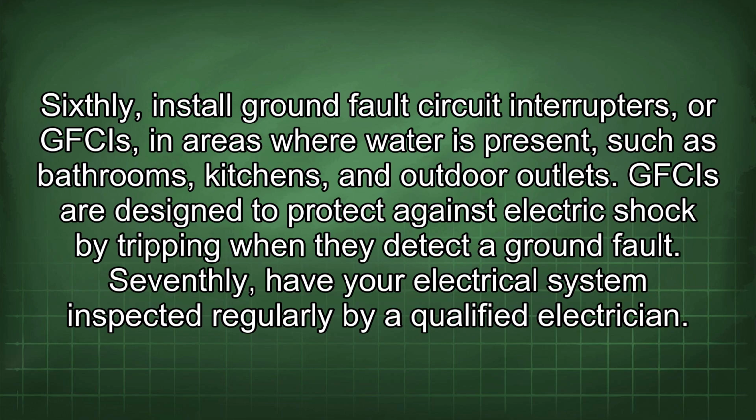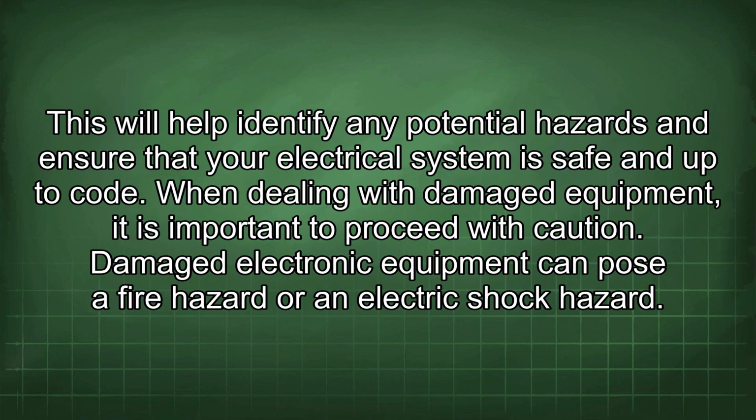Seventhly, have your electrical system inspected regularly by a qualified electrician. This will help identify any potential hazards and ensure that your electrical system is safe and up to code. When dealing with damaged equipment, it is important to proceed with caution. Damaged electronic equipment can pose a fire hazard or an electric shock hazard.